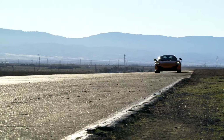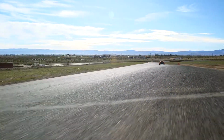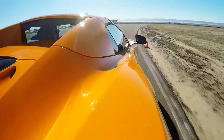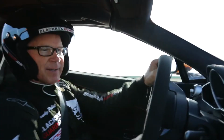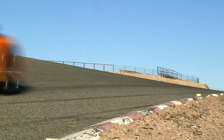McLaren puts power down really well. It puts power down so well it even causes a little bit of power understeer occasionally. McLaren has a very sporting feel. And by that I mean it'll loosen up when I let off the throttle. Just a little, not bad. You can see as I go to the brake, I straighten the wheel up a little bit because the front end works better. Got to lift off the throttle to get the car to bite at the front, come down to the apex.